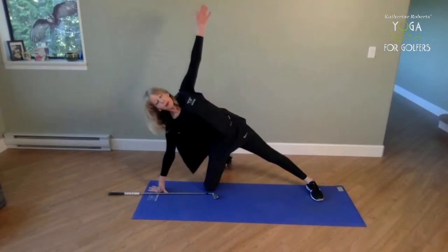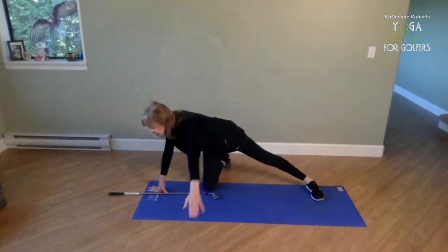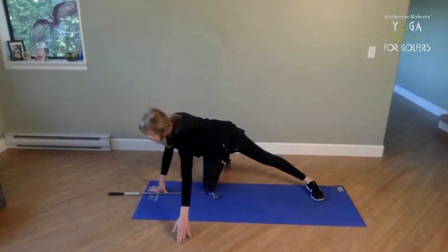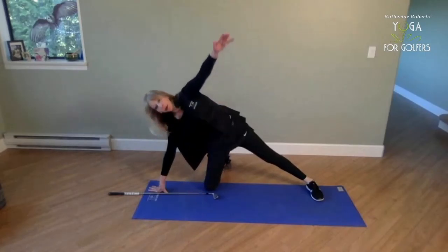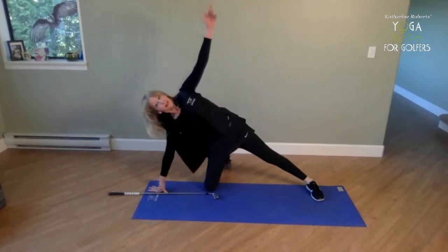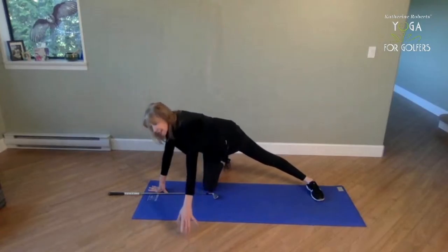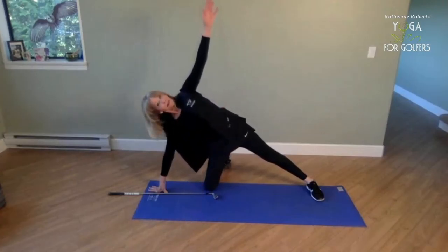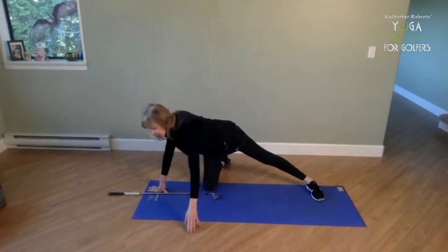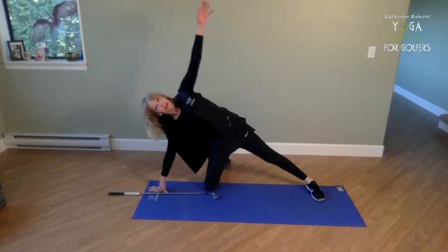Inhale to bring your arm up. Exhale to sit back into your hip and rotate from your center and tap the ground. Inhale, push the legs and the feet into the ground. The hips come forward. The torso opens. There you go. And why this is important, why I'm cueing that, is because this is modeled around an efficient kinematic sequence. Okay, one more.